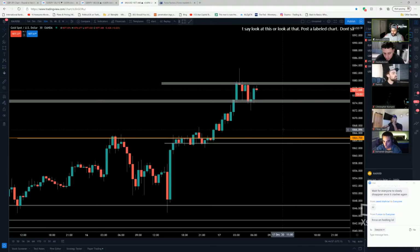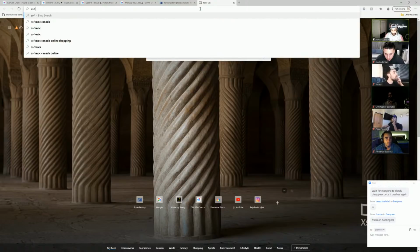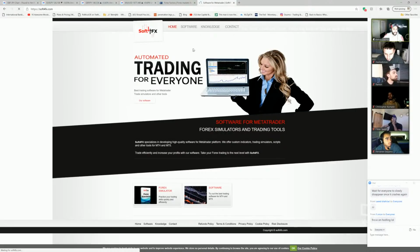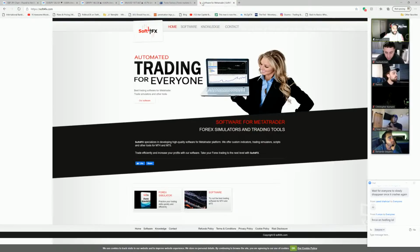Do you recommend any backtesting software? Yes. I recommend this software over here, Soft for FX. It's really good for backtesting. The only regret I have is, it's a really good software, but you can only use it on MetaTrader 4 and on Windows, no MacBooks. So if you got a MacBook, you're out of luck. But on MetaTrader 4, it works perfectly fine.